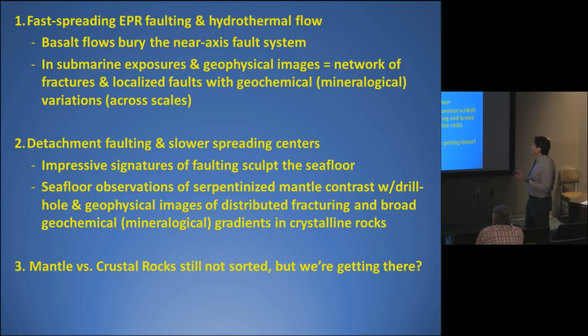But the point I want to make is that these basalt flows on the fast-spreading axes bury a near-axial fault system that forms right under that volcanic rise, or that axial rise. And when we look in submarine exposures and geophysical images, we see evidence of faulting that is preserved in the subsurface. And I'll show you pictures of those from the micro to meter scale.